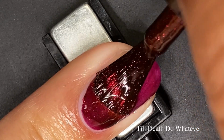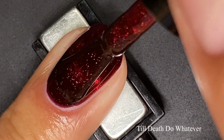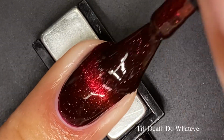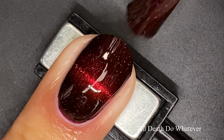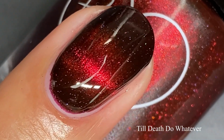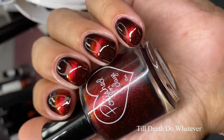So you guys can see the first coat. We do get amazing coverage. We get that really stark line across. Second coat, we really start seeing that beautiful dark, almost like a mahogany burgundy base color. I did do 3 coats for this one. It's a magnetic, and I felt like that third coat just really brought the most opacity on my nails. Beautiful. This one is a vision to stare at.